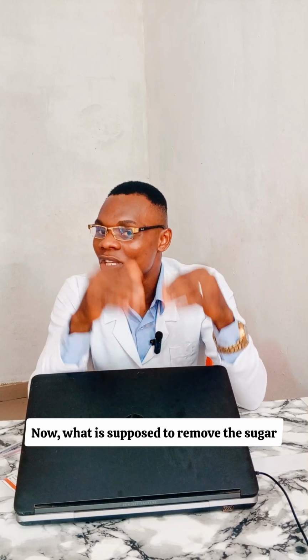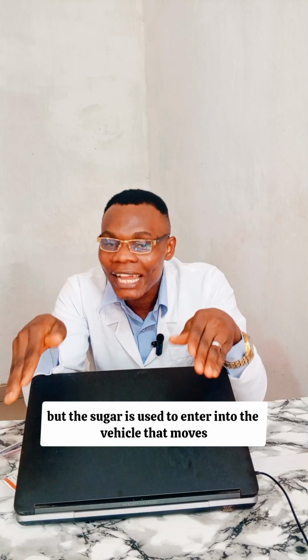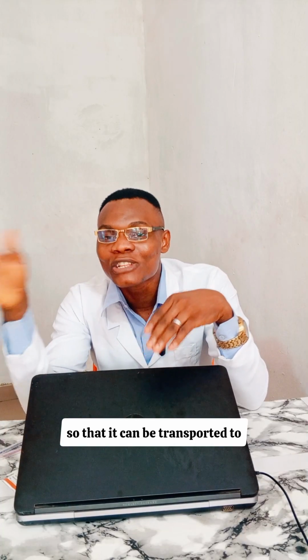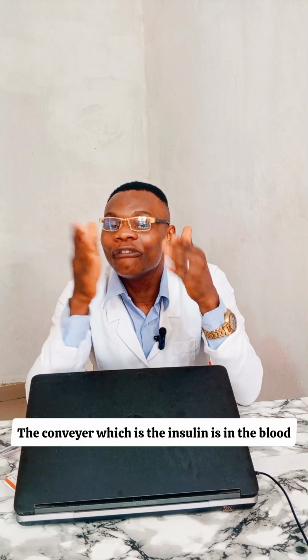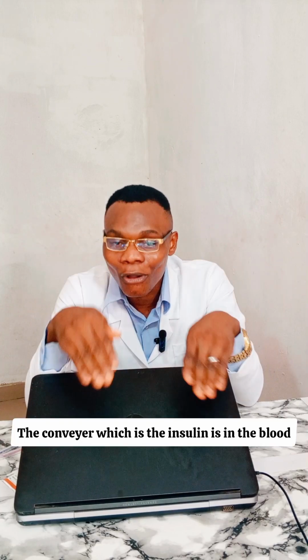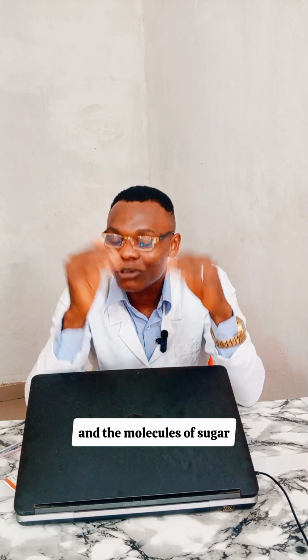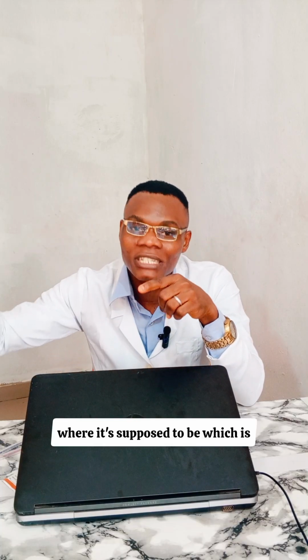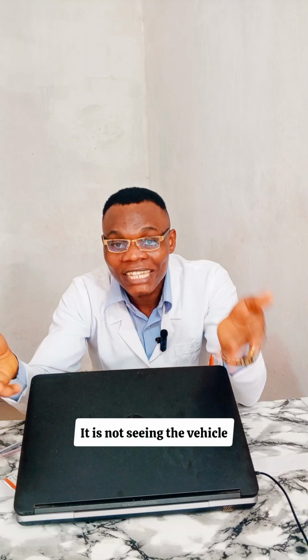Do you understand what I mean? I mean, there is sugar in the blood, and what is supposed to remove the sugar in the blood has come to remove it. But the sugar refused to enter into the vehicle that will move it, so that it can be transported to where it's supposed to be. So the conveyor, which is the insulin, is in the blood. And the molecules of sugar in the blood are supposed to be transported to where they're supposed to be, which is muscles and fatty cells. It's still in the blood. It is not seeing the vehicle.